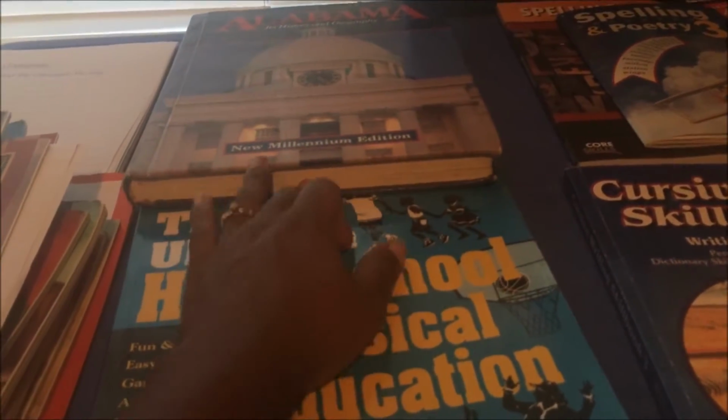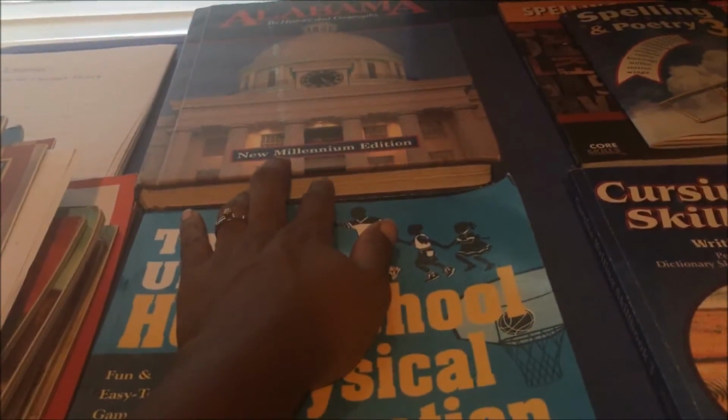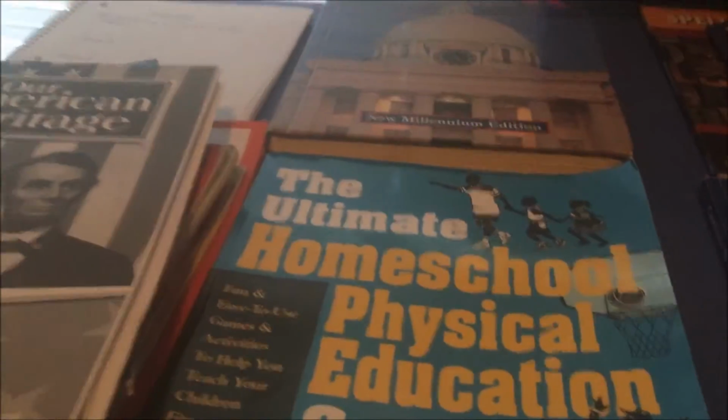And since we live in Alabama, we'll finish up American history, then we'll do Alabama history, and then we'll do the history of our city, so that, you know, they'll know everything they need to know about where they live. And then we'll move on to world history.